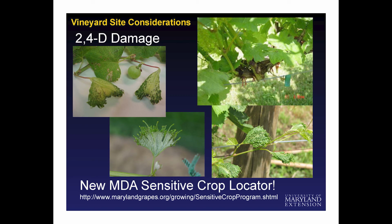So 2,4-D is Weed Be Gone. You've probably heard of Weed Be Gone. So if you have residential neighbors, if there are nice houses with green lawns up on top of the hill near your vineyard, and you see them out there spraying stuff, it could be Weed Be Gone. Weed Be Gone is 2,4-D. We've had many, many vineyards near local houses. The houses came in after, the development came in after the vineyard, but there has been damage.